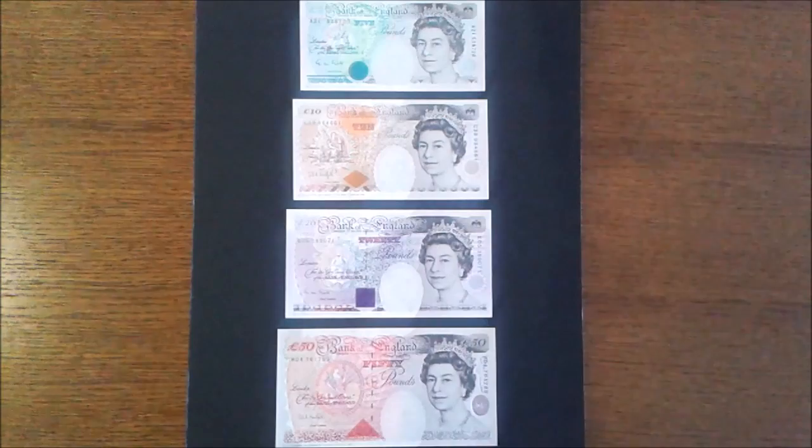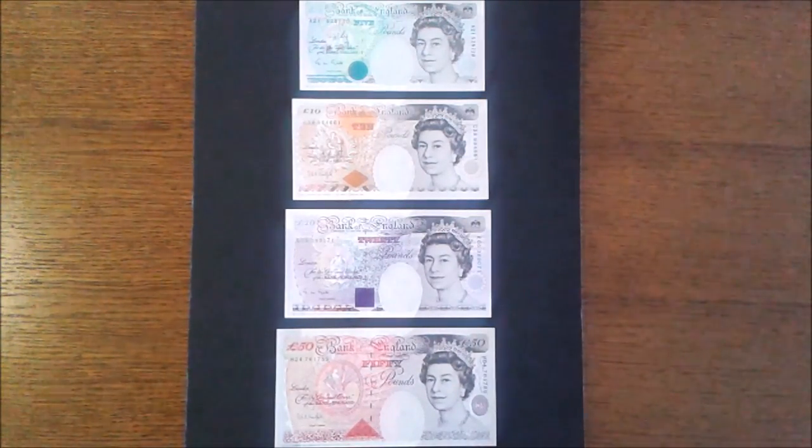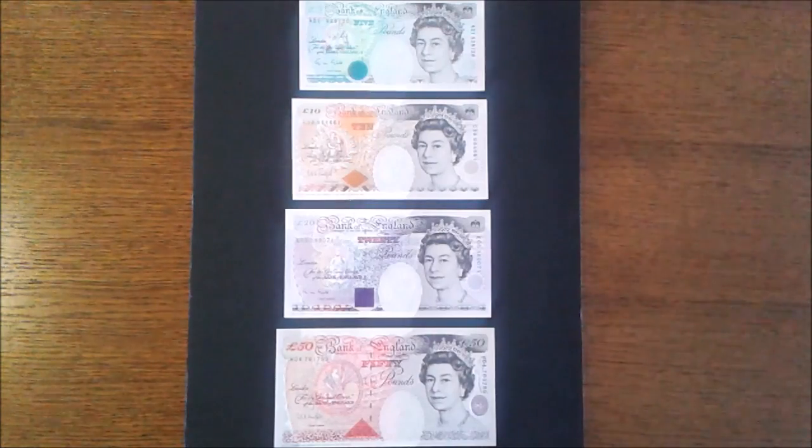And this was common with series of banknotes. They were all issued at different times. They were never issued all at once.